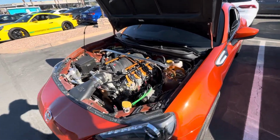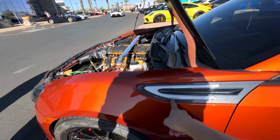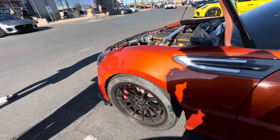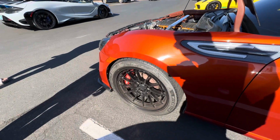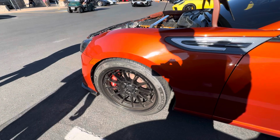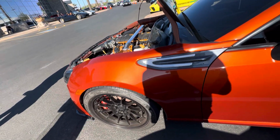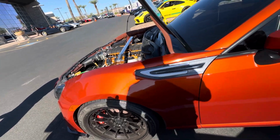That's the LED daytime light. Yeah. Nice with the carbon fiber. Yeah, Seibon carbon fiber hood. Oh, that's a nice wheel also. Enkei NT03s. Damn. They're 18 by 9.5 square. It is good. Really grippy. It's really good. Yeah, grips really nice.